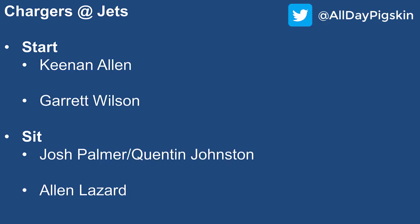Then Chargers at the Jets. I'm only starting 1 guy a piece here. For the Chargers, it's Keenan Allen. You might be surprised. Why are you not starting Josh Palmer? Why are you not starting Quentin Johnston? Keep up with me here. Josh Palmer looked like he suffered a very serious knee injury last week. We thought he might be done for the season. Then he comes back, actually plays in that game, but didn't really do anything for the next 2 quarters.